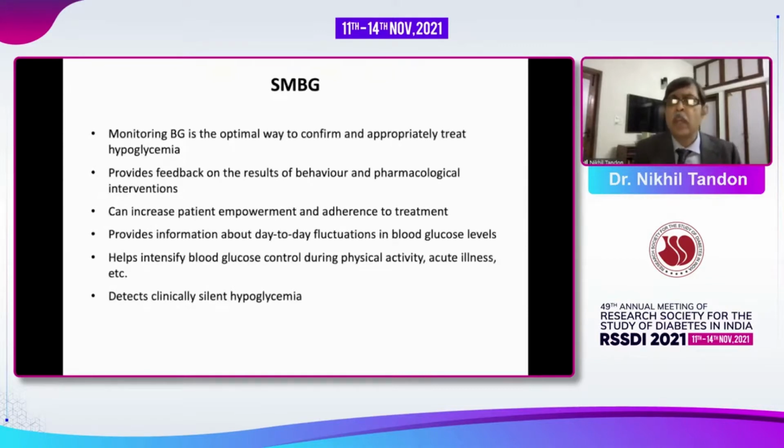Very briefly, monitoring blood glucose is without doubt the optimal way to confirm and appropriately treat hypoglycemia. In fact, if you go back to the history, and this is an important area because we are about 100 years into the discovery of insulin, when insulin was introduced, especially for type 1 diabetes, people felt that we now have a cure for a potentially fatal disorder. And then what happened was that people, after starting insulin, still continued to develop microvascular complications and significant hypoglycemic episodes, till it was realized that insulin on its own is not a panacea for the treatment. The basic emphasis has to be that insulin is a tool to reach good glucose control, and that monitoring is a very important part of that glucose control.